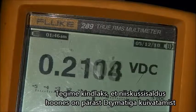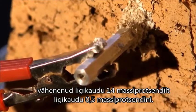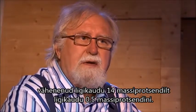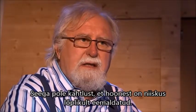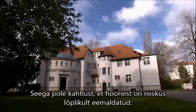After we had dried it using Drymat, we found out that the moisture weight percentage of this building of approximately 14% has been reduced down to approximately 0.5%. Thus, it became clear to us that this building has dried up with a lasting effect.